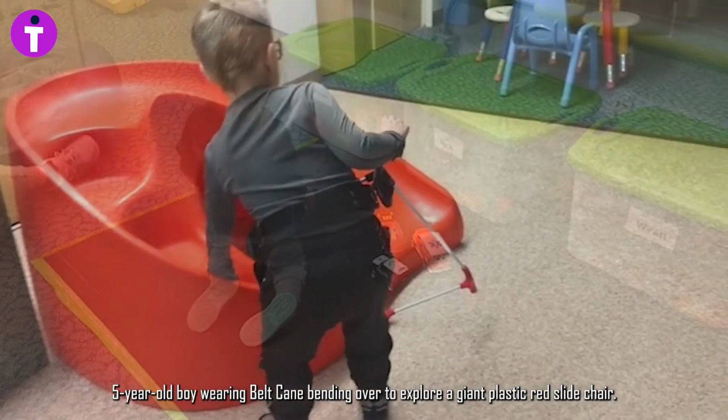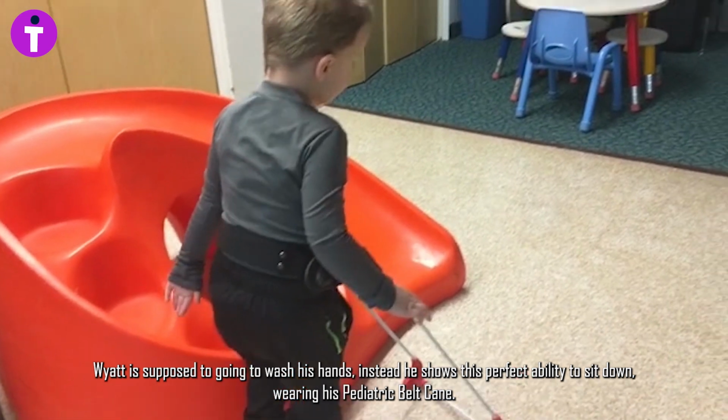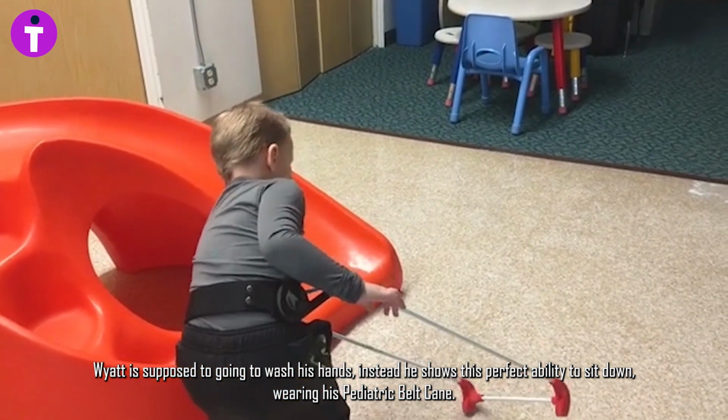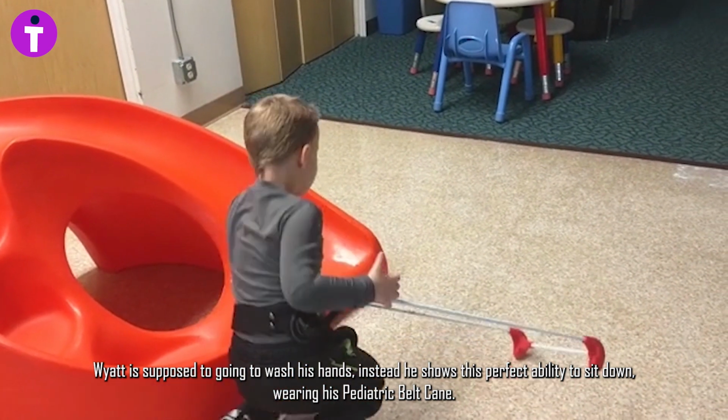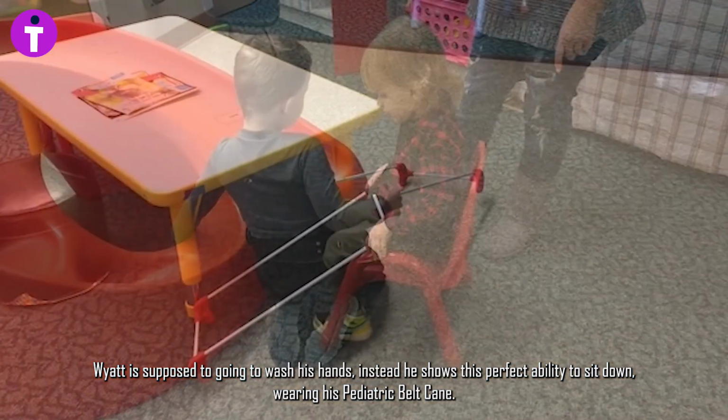A 5-year-old boy wearing a belt cane, bending over to explore a giant plastic red slide chair. Wyatt is supposed to be going to wash his hands. Instead, he shows us perfect ability to sit down wearing his pediatric belt cane.